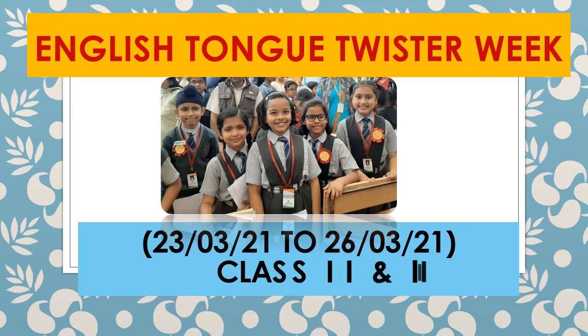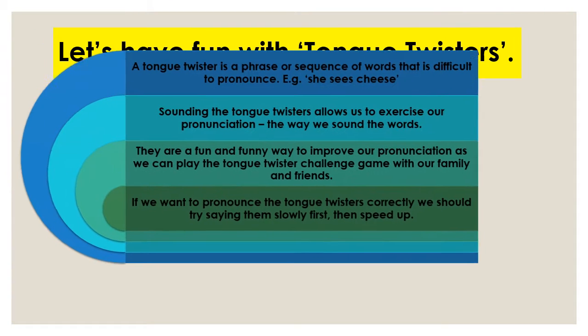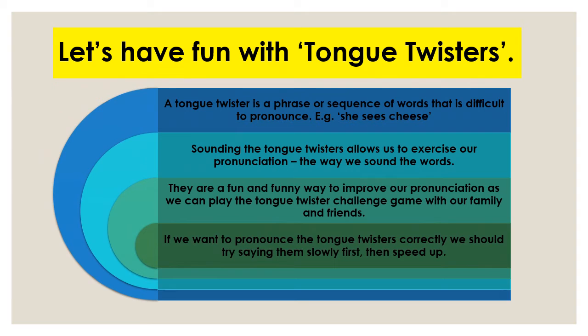You know, we are going to have lots of fun this week because this is the tongue twister week. So what is a tongue twister? A tongue twister is a phrase or sequence of words that is difficult to pronounce. Look at the example here.